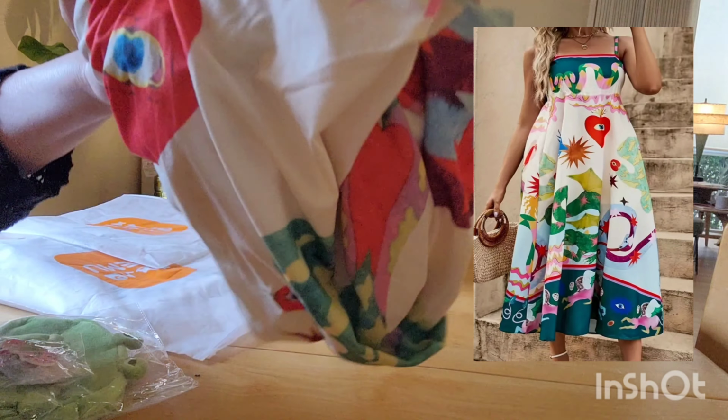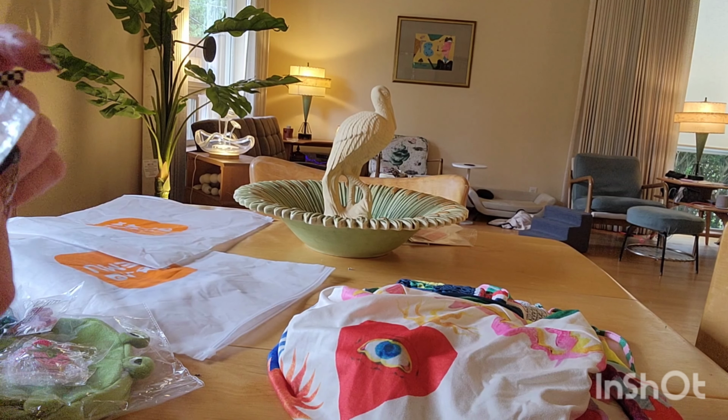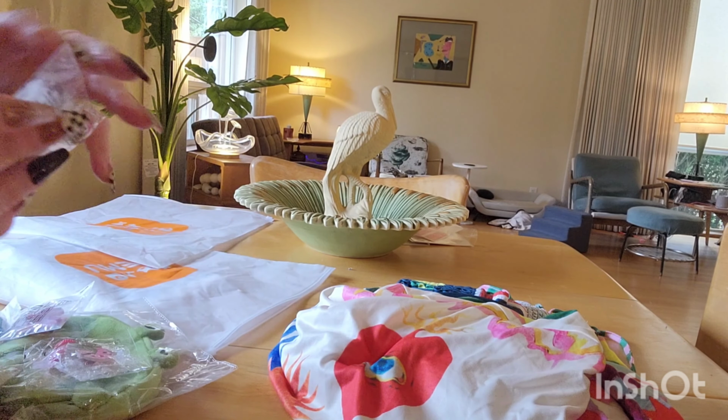So then I got some jewels to go with it. They had these earrings that match that alligator.